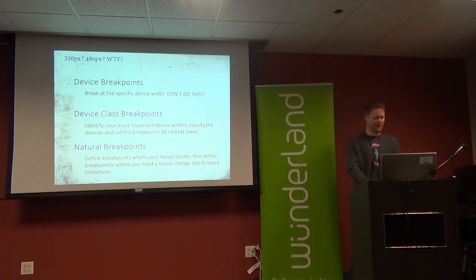Okay, thanks. So device breakpoints: don't ever break at a specific device width. Don't plan on that. There's too many devices to plan on. Go for the main top ones. You can add more, but when you start doing that, you have more code, more CSS to read through. Code doesn't add a lot, but if it's heavy code, and you get more and more code that's not semantic enough, it can add on more load time.